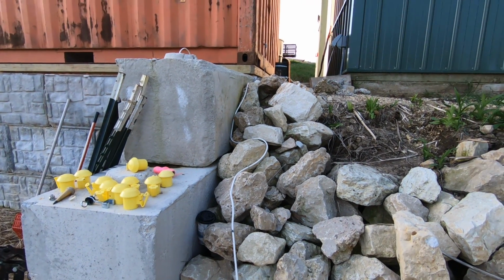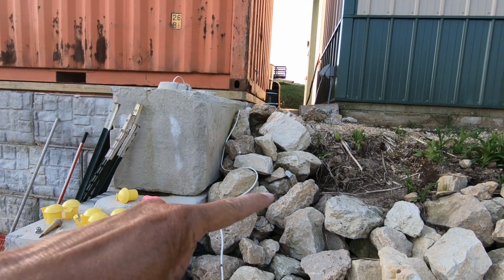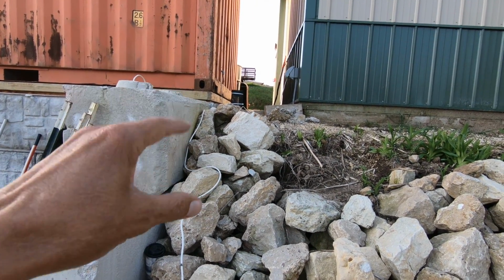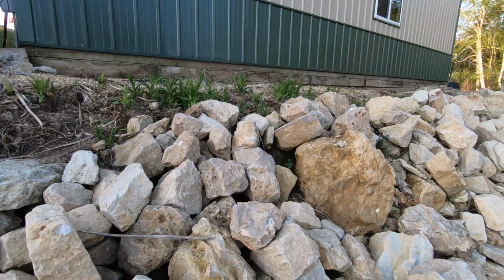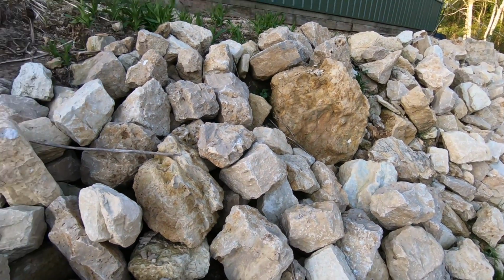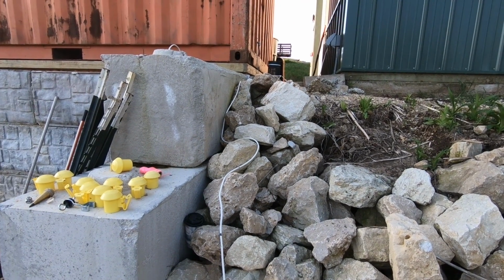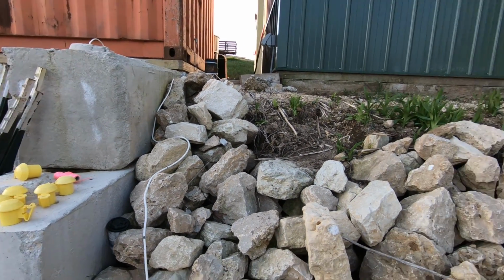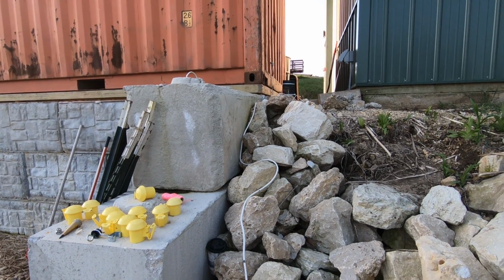but over here I need to remove the rocks along a line about right here. I need to remove the rocks at the top and put them over here where it's shy of rocks, just in this little area, so that I can get my fill in this area, which is still in the back of my truck.